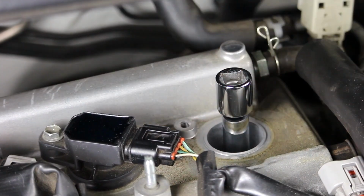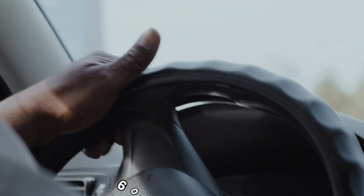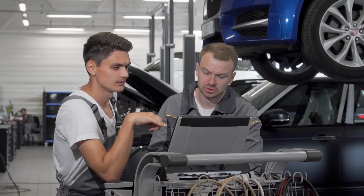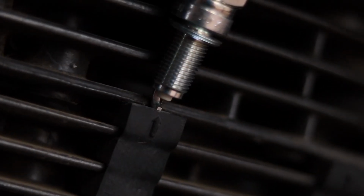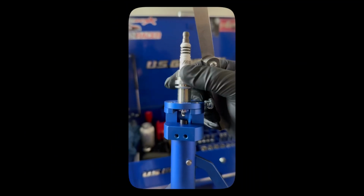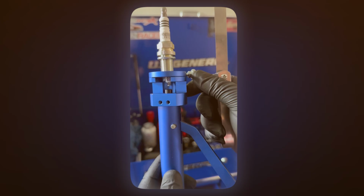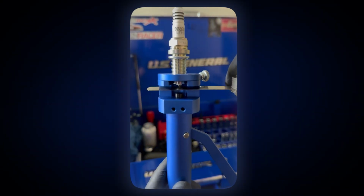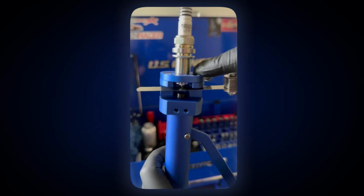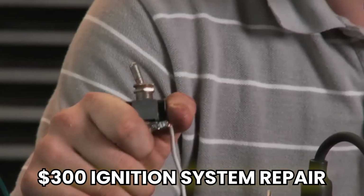Most manufacturers recommend changing plugs every 100,000 miles, but smart owners do it at 60,000. Here's why early replacement matters. As spark plugs wear, the gap between the electrodes widens. A wider gap requires more voltage to jump, putting extra stress on your ignition coils. When a coil finally fails from overwork, it usually takes the spark plug wire or boot with it. What started as a $40 tune-up becomes a $300 ignition system repair.